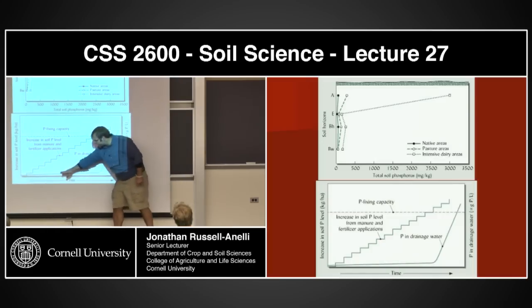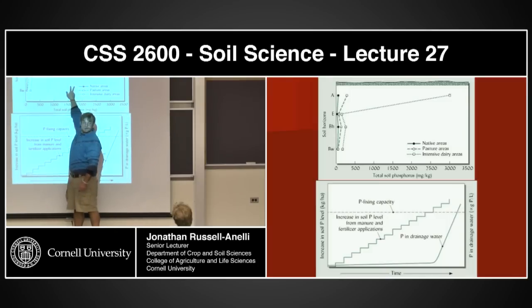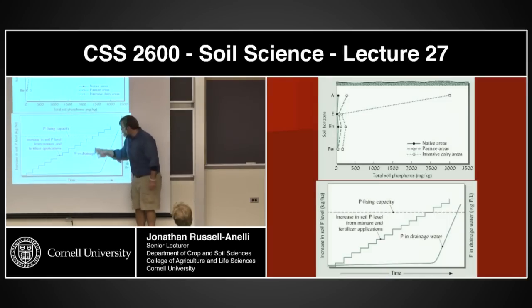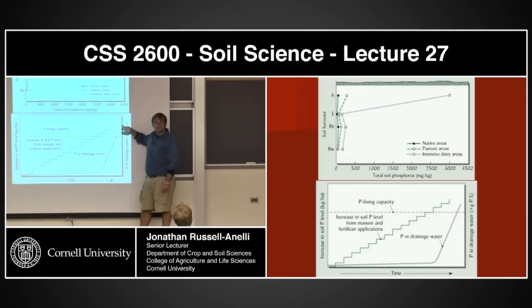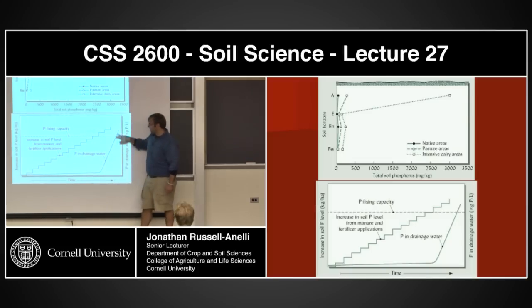At that point, this line right here basically represents the phosphorus that's in the drainage water, the phosphorus that's leaving these soils through leaching. What happens at this point when you meet that fixing capacity? Huge increase in my phosphorus. The soils can't hold any more because they don't have any more calcium and or iron and aluminum. Does that make sense? Yeah? Environmental consequence. Now the truth is, as this starts going up, I'm going to see more and more available for my crops, but there's a point at which it's going to be leaving the system. I cannot add any more.